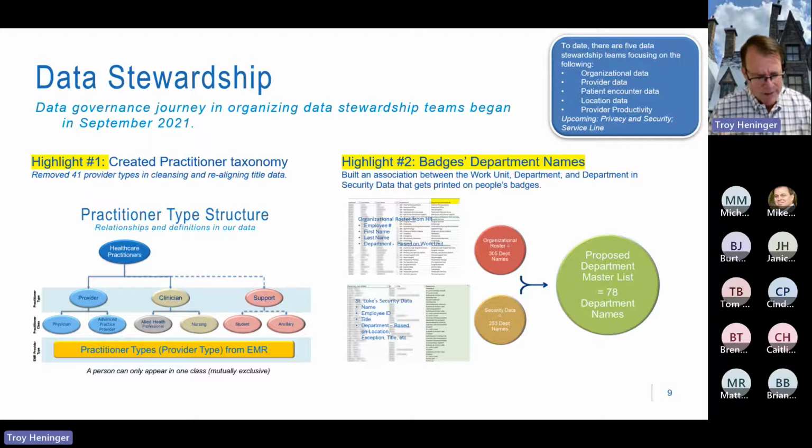And the different systems have different needs, so some of them are very valid for different locations. We're starting just with patient facing location and trying to go through and cleanse and make sure that that's clean and clear so that people can find us.